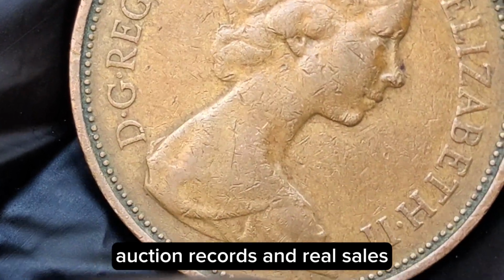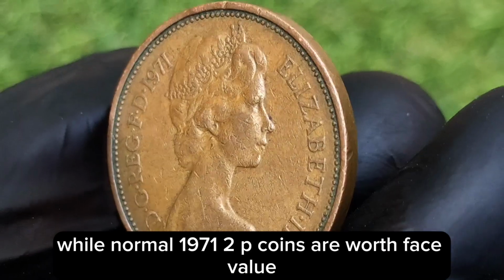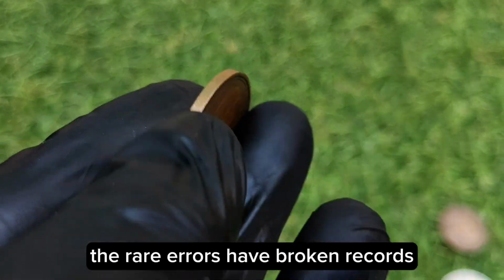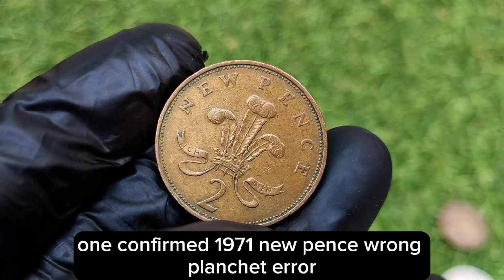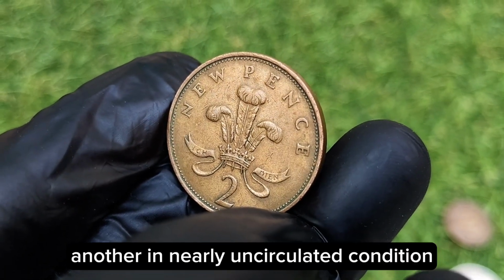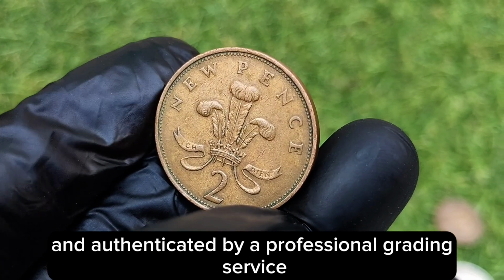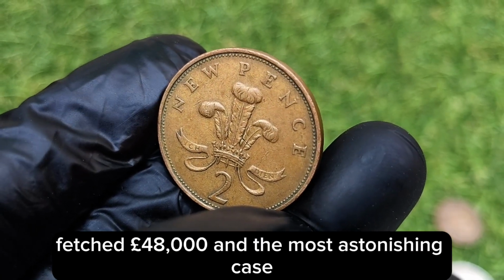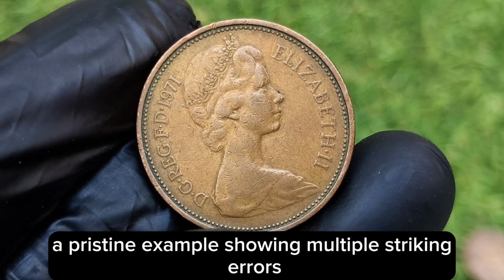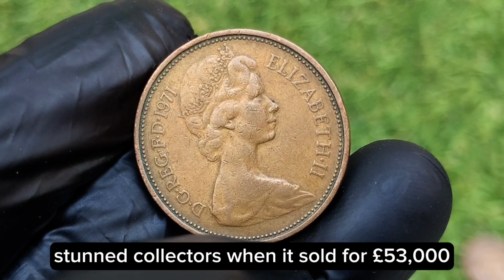Auction records and real sales. Now let's talk about the jaw-dropping part: the money. While normal 1971 2p coins are worth face value, the rare errors have broken records. One confirmed 1971 new pence wrong planchet error sold for £40,000 at auction. Another, in nearly uncirculated condition and authenticated by a professional grading service, fetched £48,000. And the most astonishing case, a pristine example showing multiple striking errors, stunned collectors when it sold for £53,000.